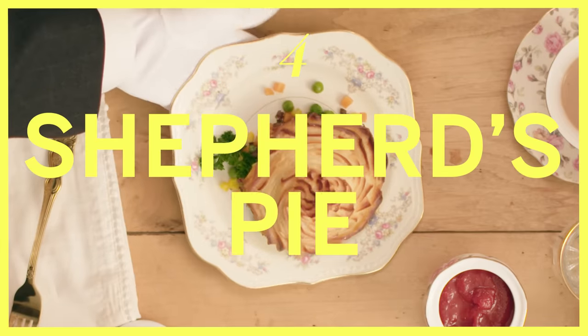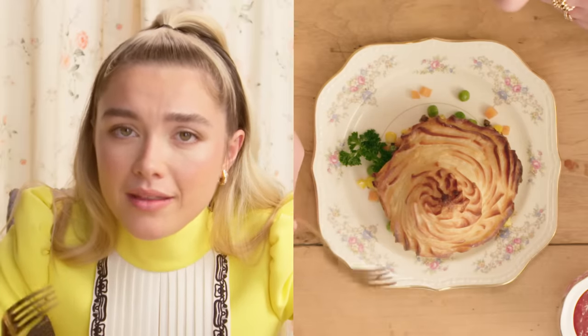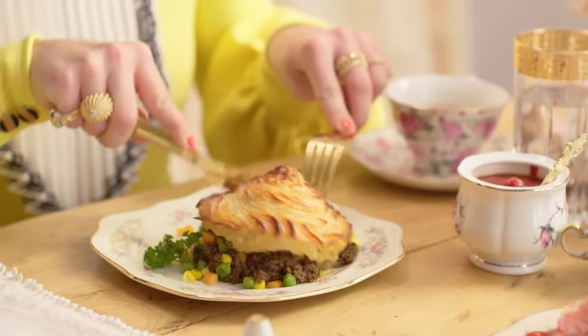This is a shepherd's pie. My mum makes the best shepherd's pie, although my dad says that he makes the best shepherd's pie, so between them, they both think that they both make their own best shepherd's pie. We never say which one we like more.